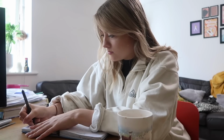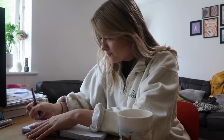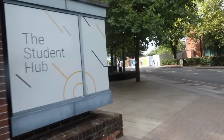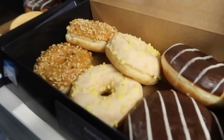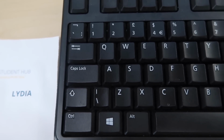So on Monday, before I set off for work, I sat down and just wrote out a general to-do list to set my goals for the week, for what I wanted to achieve in the project, and then I set off to campus for a day of work at the Student Hub. It was really nice actually to be doing 10 till 6 on this day because it meant I had a bit of time in the morning just to get myself organised. The highlight of my day at work was definitely when they gave us donuts as a little thank you for working one of the bank holidays.